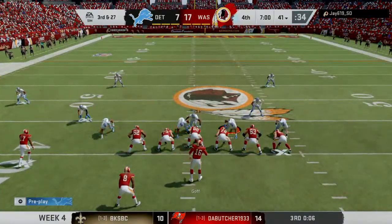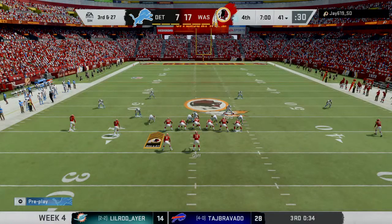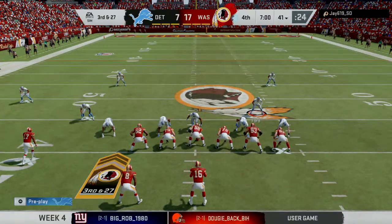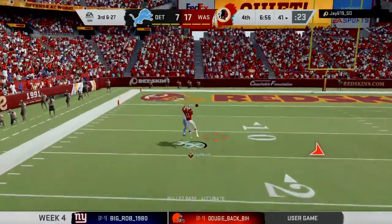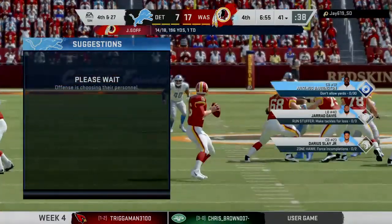Need something from deep in the bag of tricks here after 1st and 2nd down went backwards. It's 3rd and very long. Here's Goff. Going deep for Hopkins. That's going to be knocked away and incomplete.